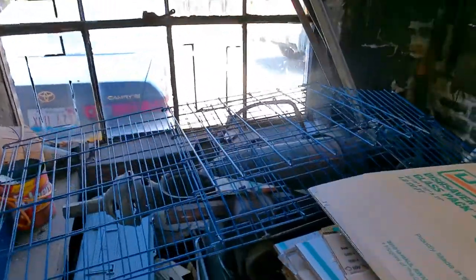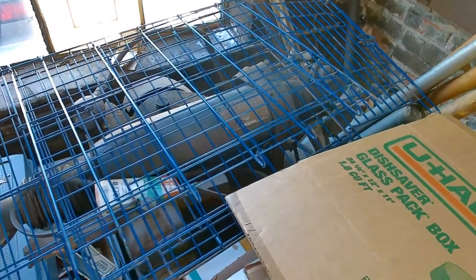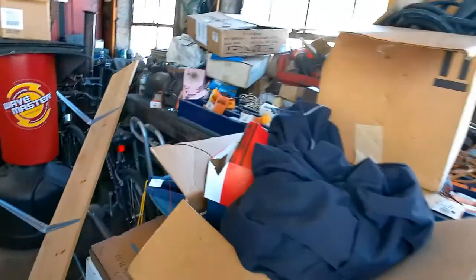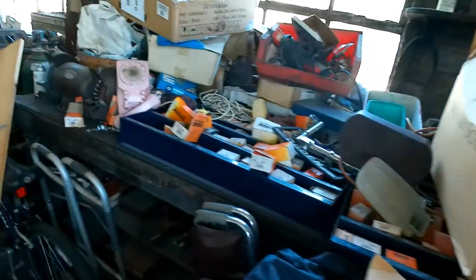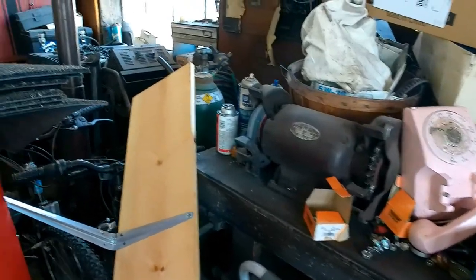Back here we do have, and used to work, an old drum brake lathe. These are just a bunch of old parts for my Mustang: speakers, distributors, seat covers. If you really want to do a little bit of digging, you can look for some fasteners here. It's always a crapshoot what you'll find. It should be more organized than at one time it was. Just a bunch of stuff that's stored.